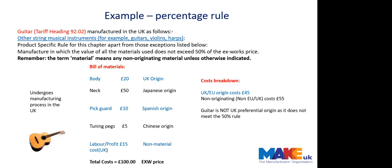It's imported. It's £50 value. The pick guard is Spanish and is of £10 value. Tuning pegs, so on and so forth. And the labour and profit to that is £15. So the total cost, to make things easier, total cost to the UK business is £100. The ex-works price is £100. The EU and UK origin costs are £45 out of those bill of materials. The non-originating materials, i.e. the Japanese neck and the Chinese tuning pegs, cost £55.